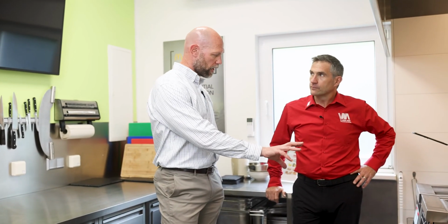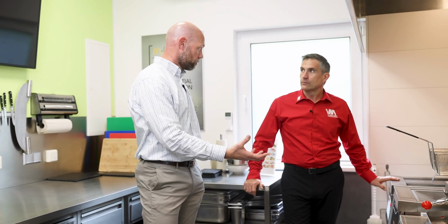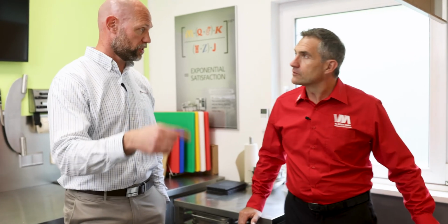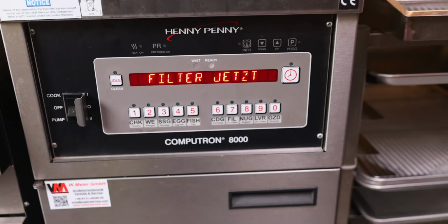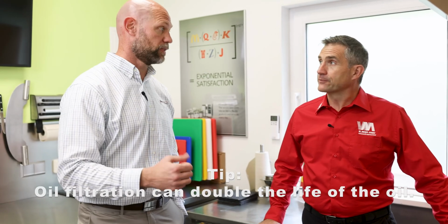Whether it's the open fryer you see here, which has built-in manual filtration, or the Evolution Elite, which has push-button automated filtration, all the way up to the pressure fryer Velocity, which also has built-in filtration in an automated process. It can be anywhere on that range, but it's important that the filtration is there, because that's going to extend your oil life. Typically, if you're filtering when you're supposed to, you can double the life of your oil versus not filtering.